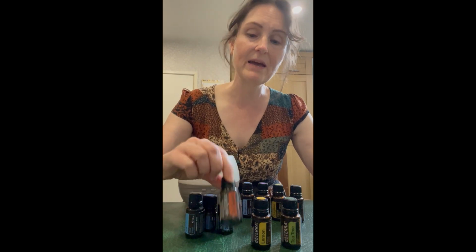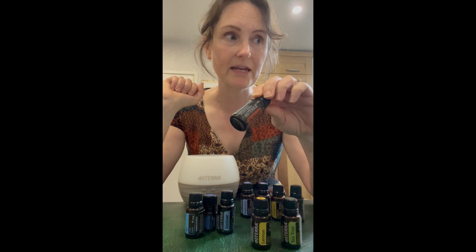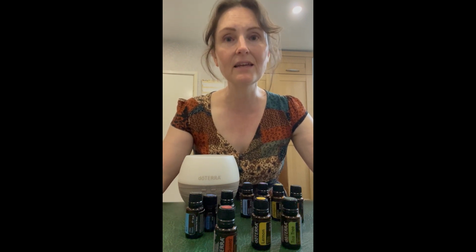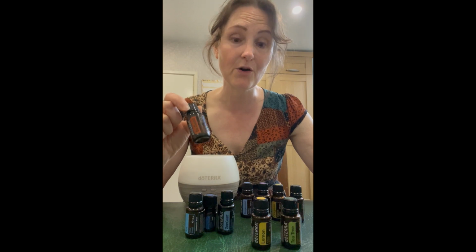So the main ones were On Guard, which is a proprietary blend of various different types of oils in there. Clove, Rosemary, I can't think of them all off the top of my head. I'll list them below. But these are nature's cleaning oils with a beautiful, beautiful smell on top of that. So I thought, yes, that's going to be a great one to be diffusing in the home.